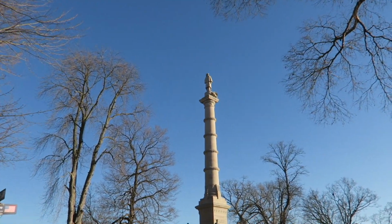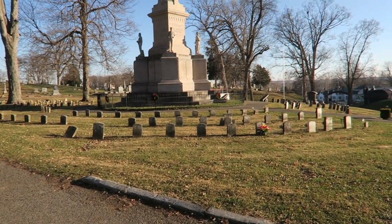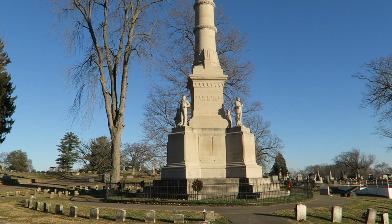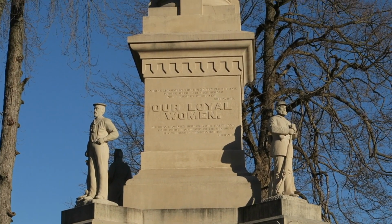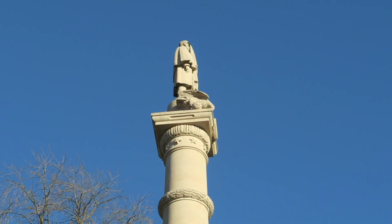And this memorial is one of the biggest that I've been to yet. I'm not sure how tall it is, but it's got to be at least 50 or 60 feet high. And it looks as if it is a memorial maybe to all soldiers and not just the Civil War.